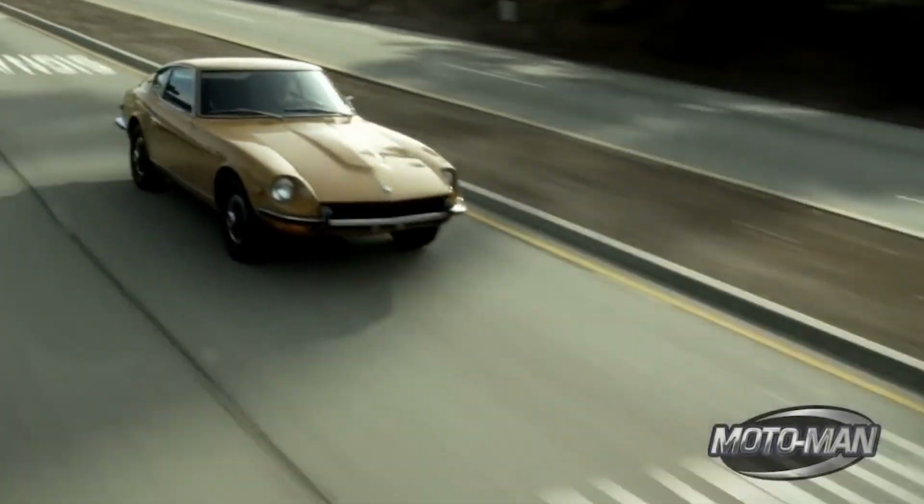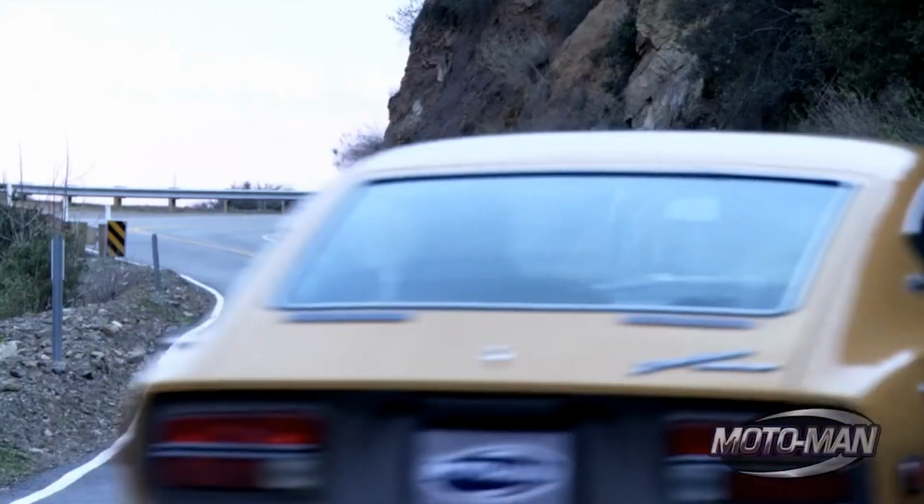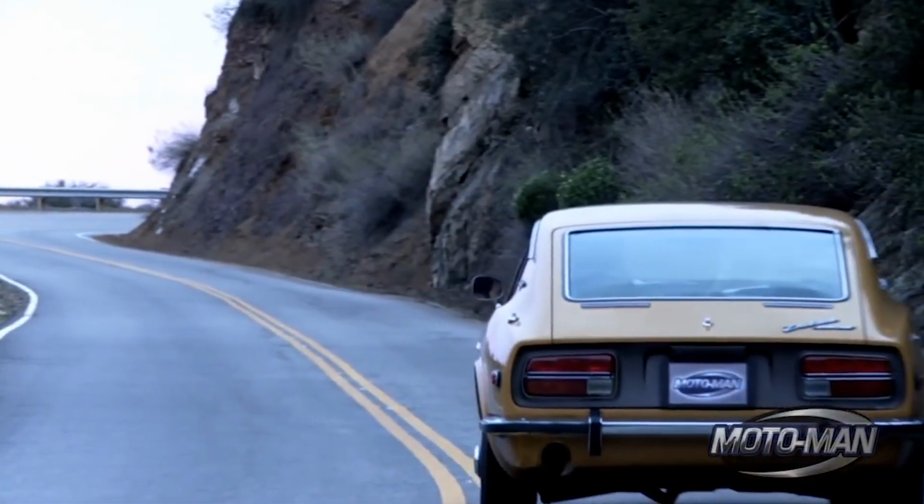So let's go to the other side of the fence, Z32. Okay. Those are not as valuable. No, but once again, I've seen $75,000 240Zs. Oh, 240Z, I can believe that, but that was a mothballed car. No, it was a restored car. Oh, by Nissan. Well, they're up to 75 grand now? For a perfect one and above.